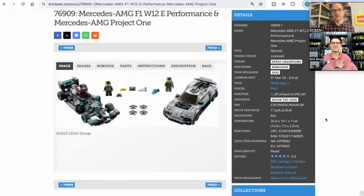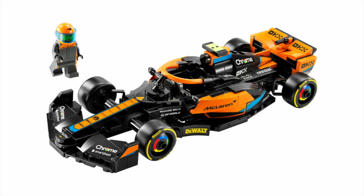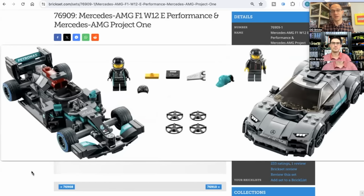Lastly here, before I turn it over to Kevin, we have this Mercedes dual pack. At first, I was pretty down on this set, but with the recent release of the McLaren F1 car in orange and black, that adds collectability to this one. So this is yet another example of a new release potentially driving demand and collectability to this old release once it retires at the end of this year.